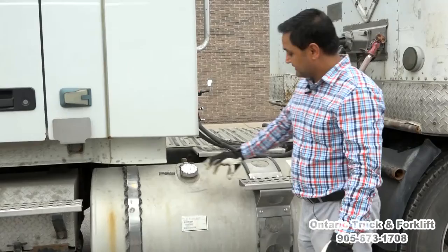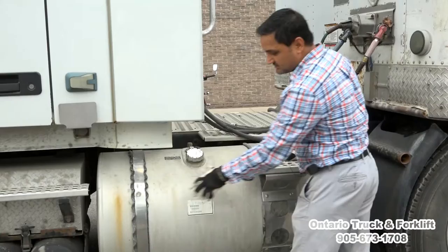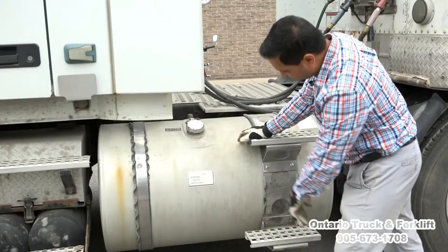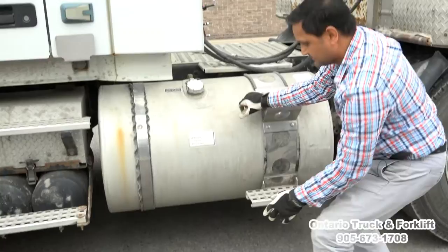So next we have a fuel system. Okay, so we have to check the cap. Fuel tank cap is tight and secure. We have to check the straps. So tank straps are tight and secure. There's no crack or damage in it. The tank is properly attached with the vehicle. And tank, there's no cracks or damages in it. And we have to look underneath. There's no diesel leak under the tank. Okay, now we'll move on forward.